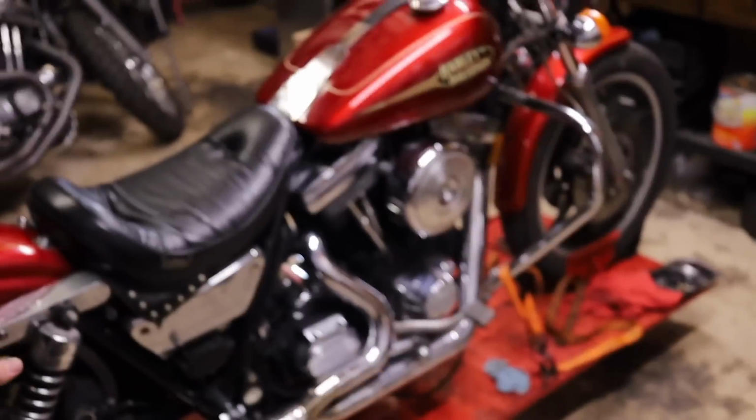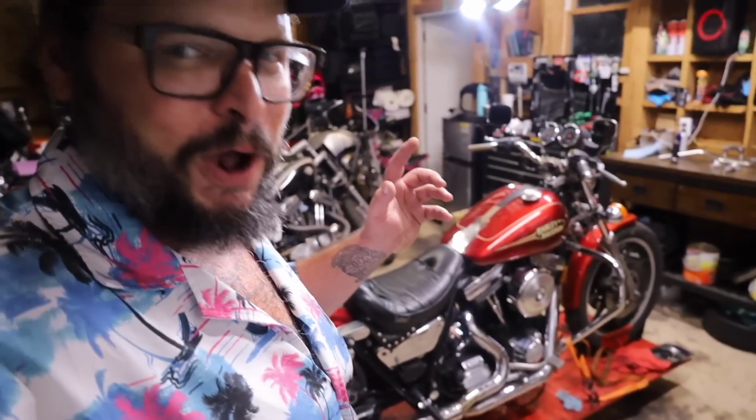So we are going to change it back so this thing handles like it's supposed to. Short shocks, they don't do anything for the handling of an FXR. Although I'm not throwing those shocks away. So if you're 5'2" and you win this motorcycle, I will send those 11-inch slammers with the bike, or if you want me to, I'll just throw them back on there. So don't worry, we're not getting rid of those shocks. I'm just setting this thing up like it's supposed to be set up.